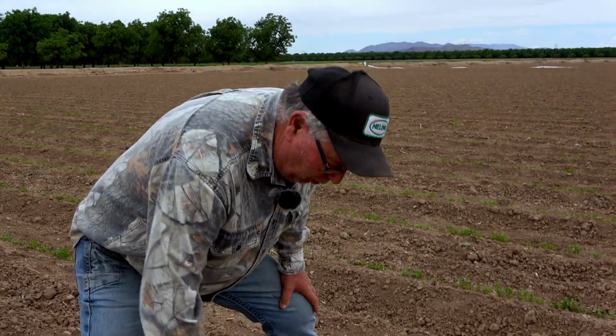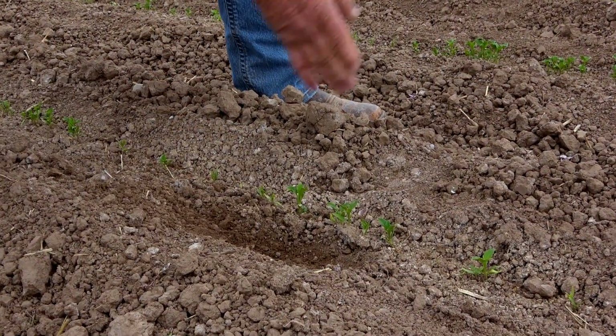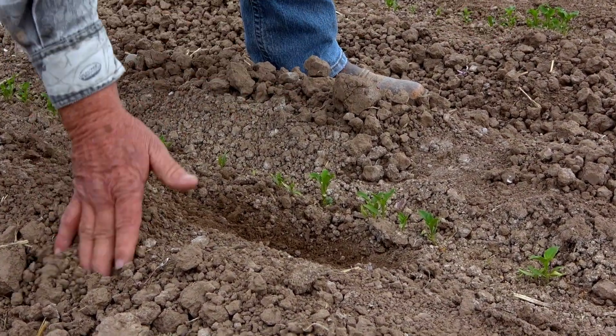And that's what we're doing right now. You can hear that pump running, and we're pumping that canal water as hard as we can. One of the things that the drip system does is that it brings the moisture right here to the center line of the row, and then the moisture pushes the salts out to the edges.